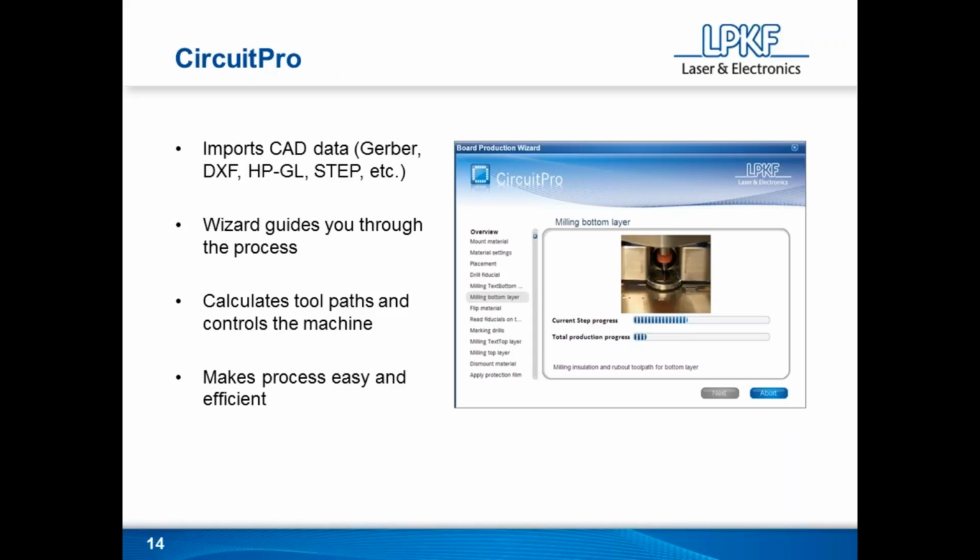The included CircuitPro software is able to import most standard CAD/CAM files, such as Gerber, GerberX, DXF, HPGL, Excellon, STEP, and many more. CircuitPro is extremely user-friendly and includes wizards to help walk users through the process of calculating the toolpaths and operating the ProtoMat to make the PCB milling process easy and efficient.